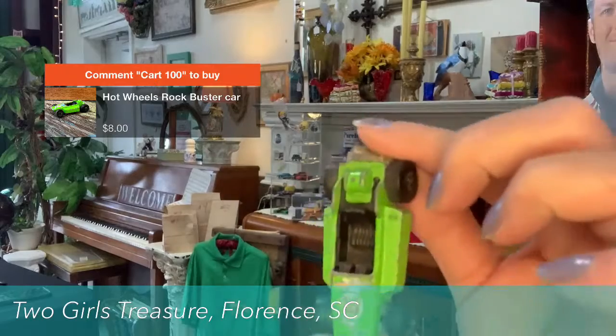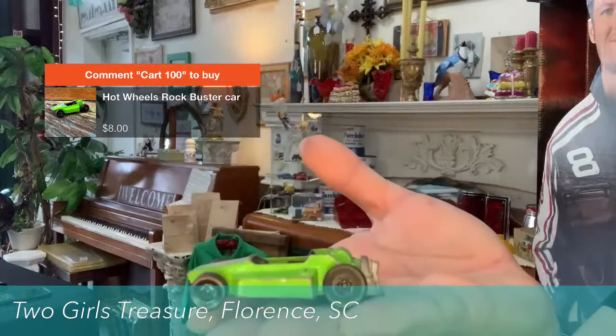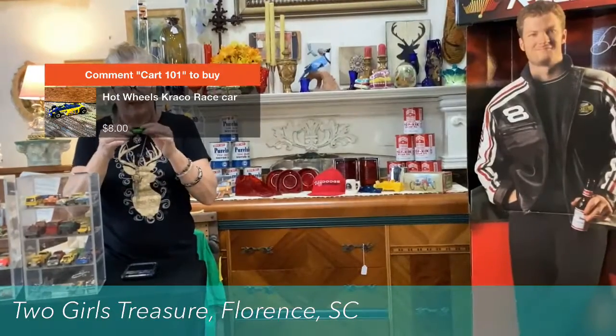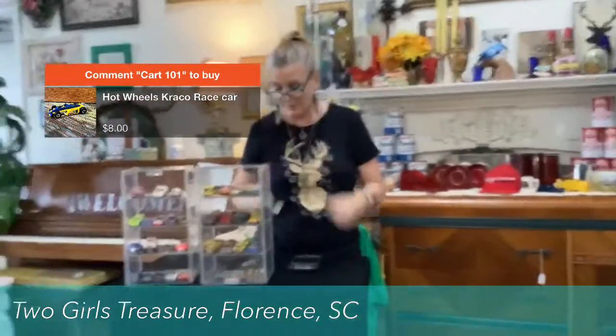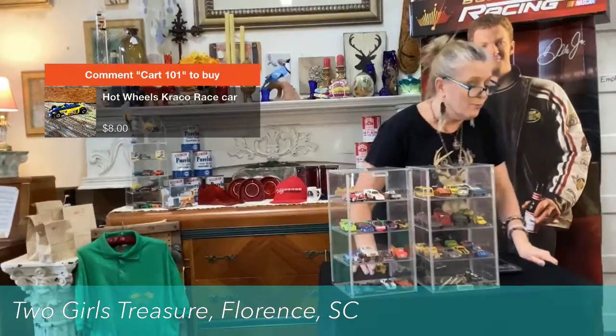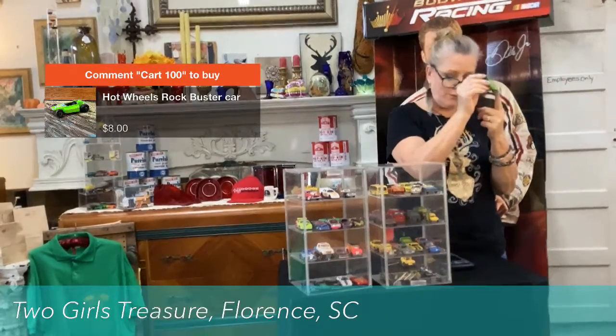Look how cool that is. Now, if you're crazy about cars and Hot Wheels like I am, you don't want to let some of these little gems get away. Cart 100 is the Hot Wheels Rock Buster. Now, I know that I've busted up some rocks with some of these Hot Wheels before, Mel. Tell you what I'm going to do to make your life a little easier. There you go. I'm going to scooch over so Mel's not scooting back and forth. How about that? Cart 100 is the green number 10 Hot Wheels Rock Crusher. It's only $8.